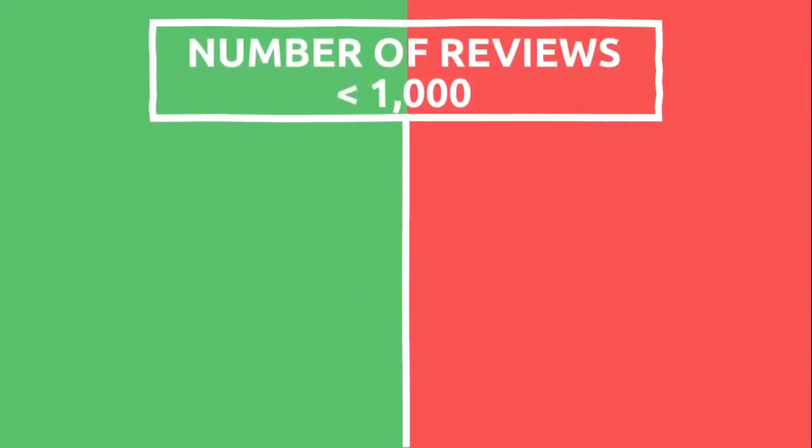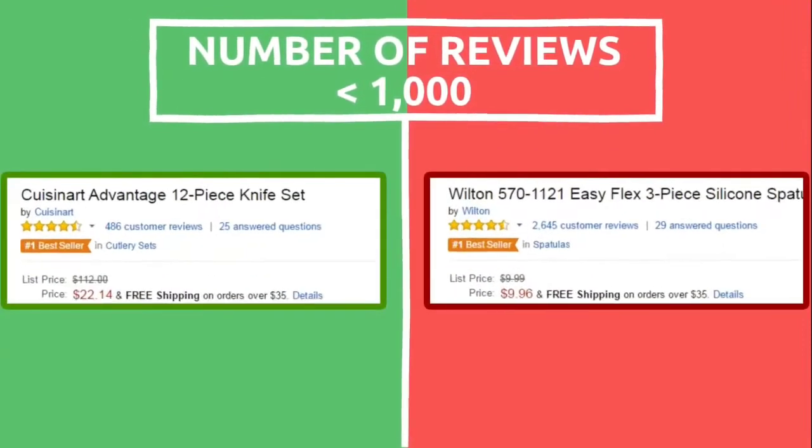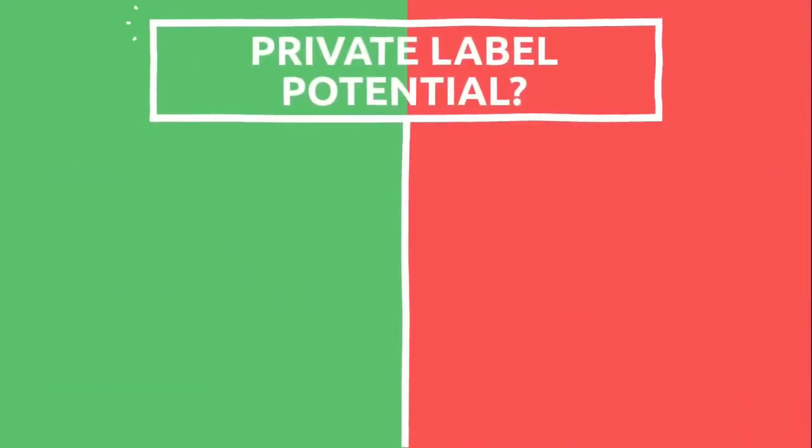The third criteria is that the number of reviews for the product is less than 1,000. Any more than that, and it can indicate that it will be harder to compete with the existing product, as it will take you longer to get to that level. The lower the better. The final criteria to apply is to consider if the product has private label potential.